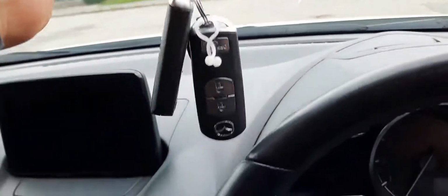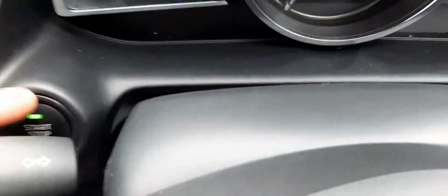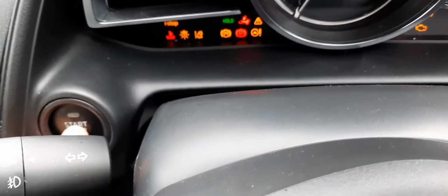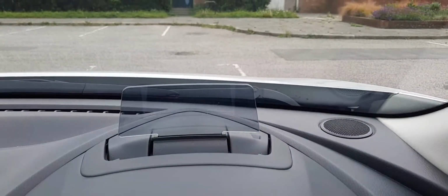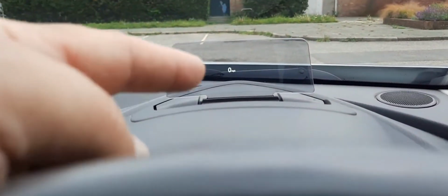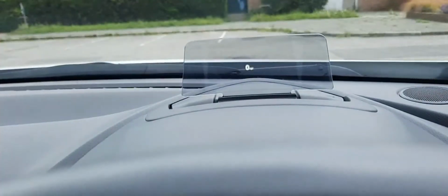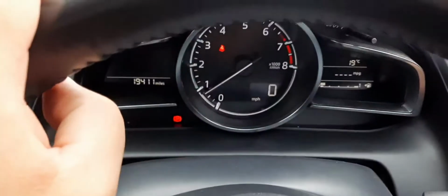So 2 keys with the car, foot on the brake, that lights up green, press the button, and this pops up. Now, it's difficult to see. It looks like the speed's flashing there, but that's just the resolution of my camera, which isn't that great. But you'll get your speed, your basic sat-nav function, speed limits, etc. So information up there that you can get without looking over there and without looking down there.